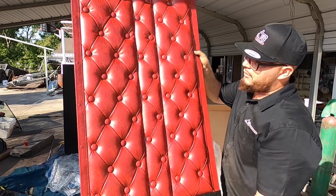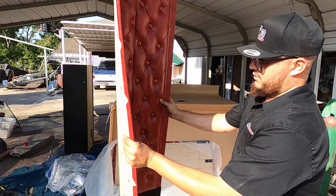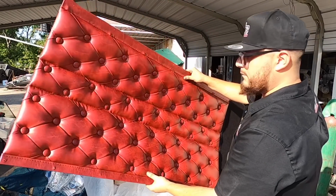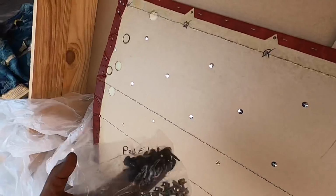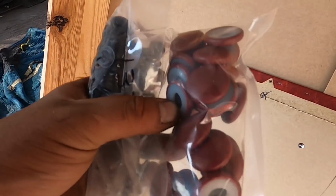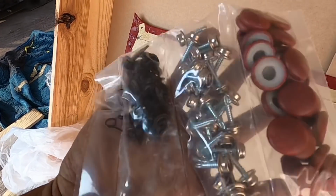And these panels right here are the ones that are gonna go on the sides. So these are pretty much gonna go like this, right by where the speakers are. Now what else comes in this package is also some screws, as you can see right here. And you got some screw button covers with the same color as your fabric. So mine are carmine red. And here they are.